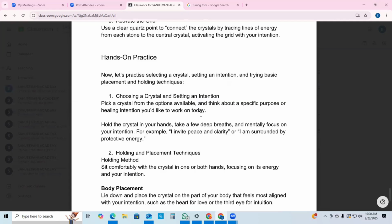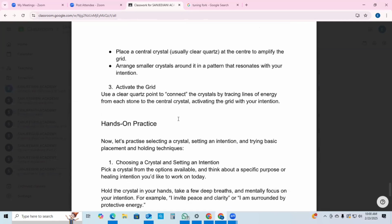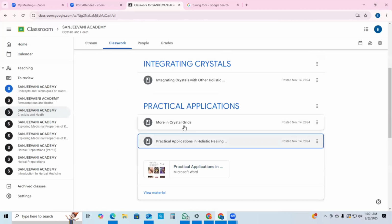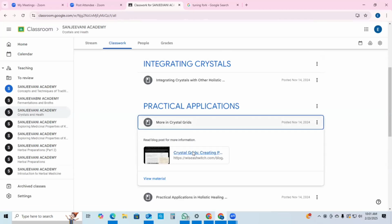So this is a hands-on practice that you can try, and y'all could tell us about it. Okay, so here you can read it. It is an article on crystal grids.